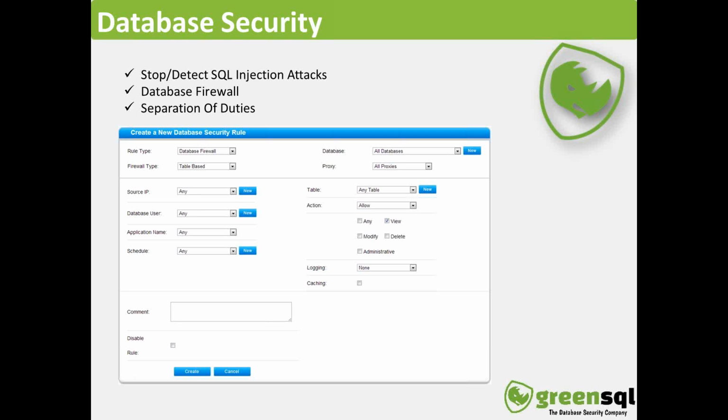So we can make sure that administrative commands can be executed only by specific source IPs or database users, and not by the application. Another thing we can do is make sure that specific users, source IPs, or applications will be able to access a specific table, but only to view the data and not do anything else. They won't be able to modify the data or delete the database or the content of the table. So this is what we can do with separation of duties.